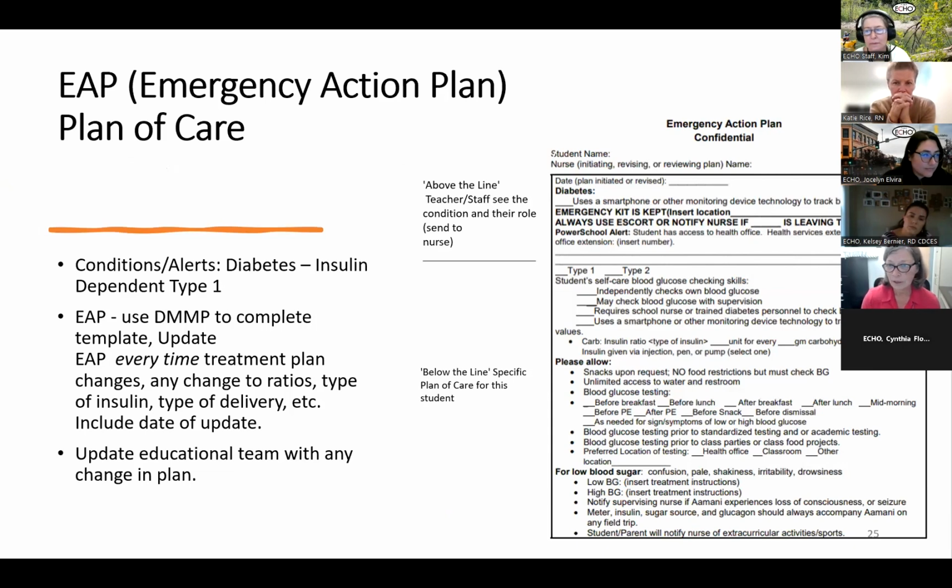This is an example of our emergency action plan. The information above those two little lines is what the teacher is going to see in our system. Basically a short blurb, and this is true for all of our students with medical conditions, not just diabetes. It lists the date, briefly what the condition is, and what the plan is that the teacher needs to know in the classroom for managing this. Everything below the line is more specific to the plan of care for that student, as far as what we're going to be doing for them in the nurse's office or health office. And next.